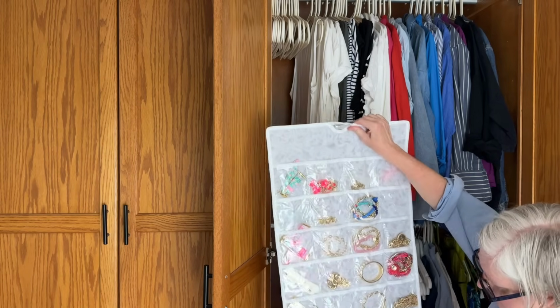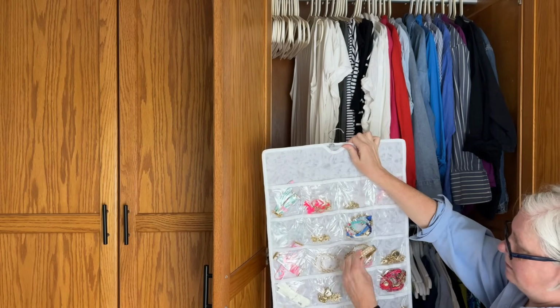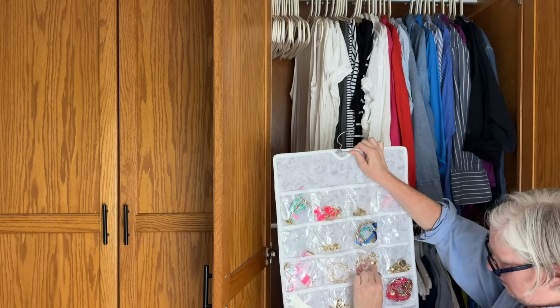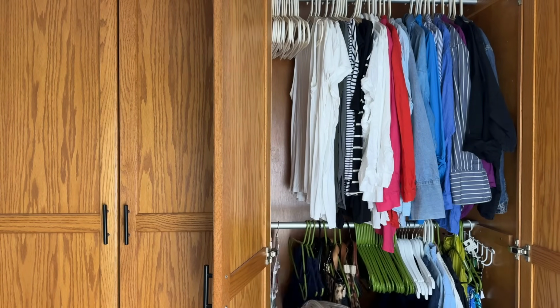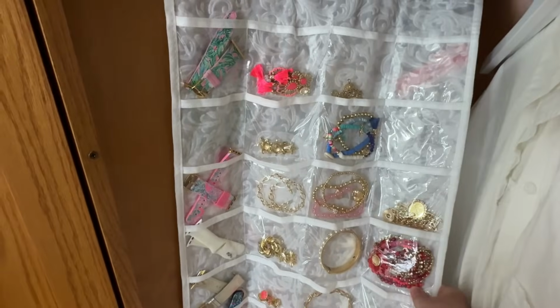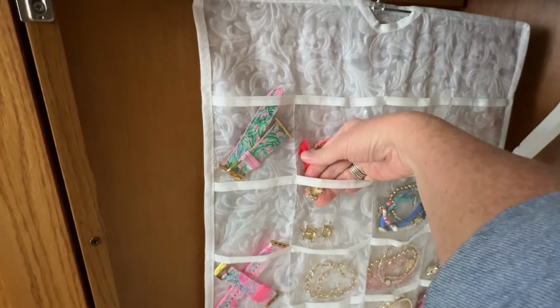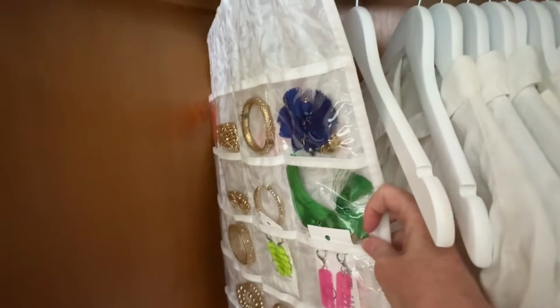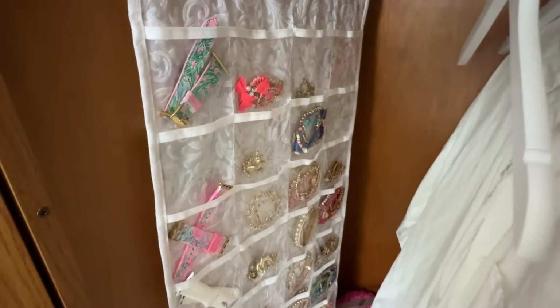Now, one thing I have in my collection is this jewelry organizer. I use it for all my fun costume jewelry. It keeps everything organized and nearby, so when I'm getting dressed, I can just grab it. I'm not digging through a jewelry basket. And I think there's about 80 pockets on that thing, so I can have tons of fun jewelry stuck in there. Doesn't take up any room, as you can see, and it's right there when I need it.